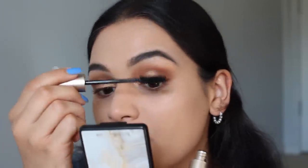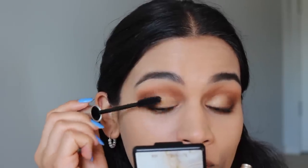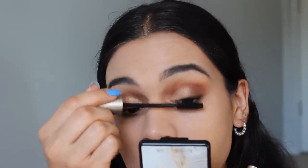So I've actually never used this mascara before. This is the Bare Minerals Lashtopia mascara. It is a mega volume mineral based mascara. This is my very first time using it. However, we do sell quite a few of these, and I believe it's Bare Minerals best selling mascara, and my mom really loves it. And she also has really sensitive eyes, so apparently this one doesn't really irritate her eyes.